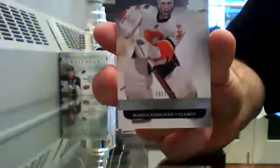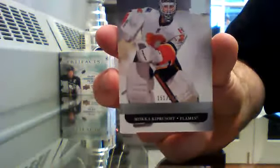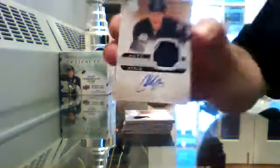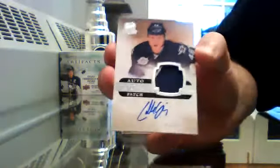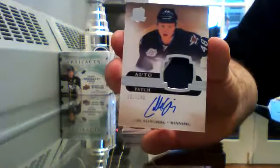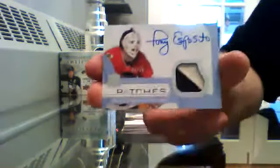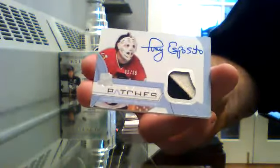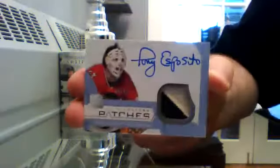Neo, I'll pull you another base card, Miikka Kiprusoff. How does that sound? 151 out of 249. There you go. We have a patch auto rookie for the Stars of Carl Klingberg, 1 out of 249. We have a signature patches hit for the Blackhawks of Tony Esposito. It is number 5 out of 35.